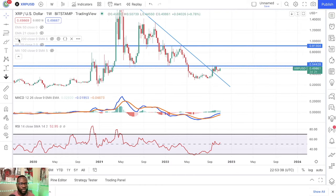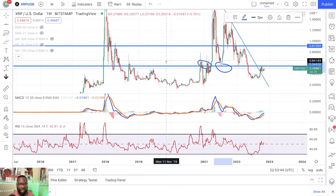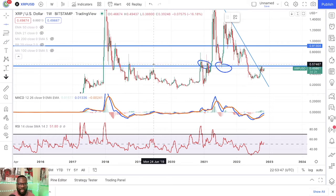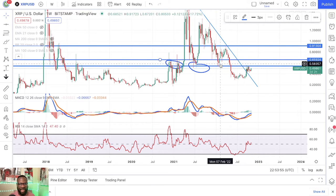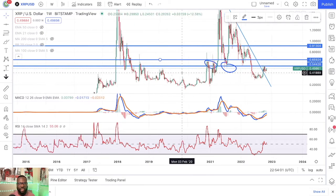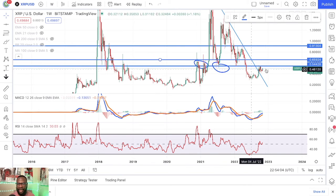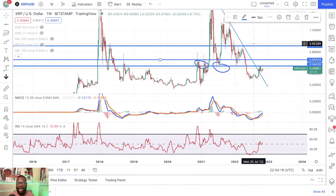If we can take out 54 cents, there's a lot of confluence around 54 cents, around 50 cents, basically. So 50 cents in general, guys, there's a lot of confluence in this range right here. You can see previously this range has acted as a support, but it has also acted as a resistance. So there's a lot of confluence right down between 50 and 65 cents. So if we can break out of this range, then your next price target is going to be 91 cents.